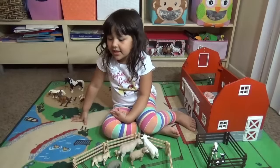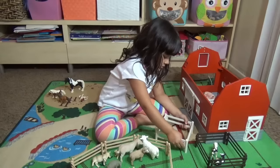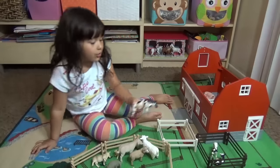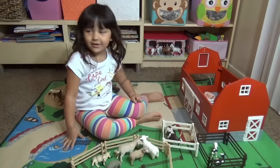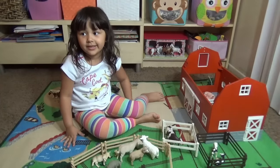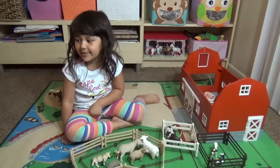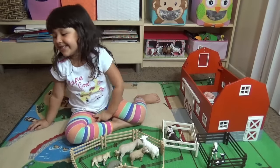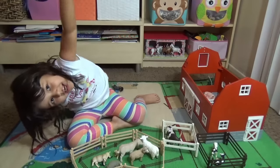What are we going to do? We can put him nowhere. Yeah, here is good too. So we want to put a bull. Because bulls are usually dangerous, so they can hurt people. Yes. Remember when we saw one at the farm and I told you to pet him and he said, no! No, we're not petting bulls. They can hurt you. Maybe, yes. But just in case, you don't pet the bulls.